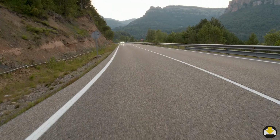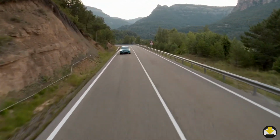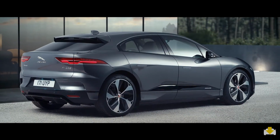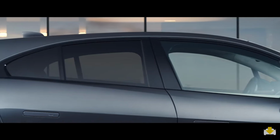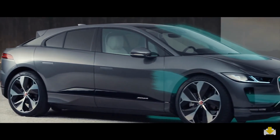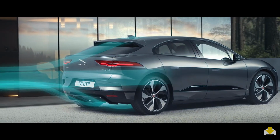For example, designers of both these cars have worked hard to make them aerodynamic in order to maximize the electric range. The low-slung, athletic curve shape of the I-Pace is aerodynamic to begin with, but is enhanced by an innovative hood scoop and air curtains. Other aerodynamic details include a spoiler and flush door handles.